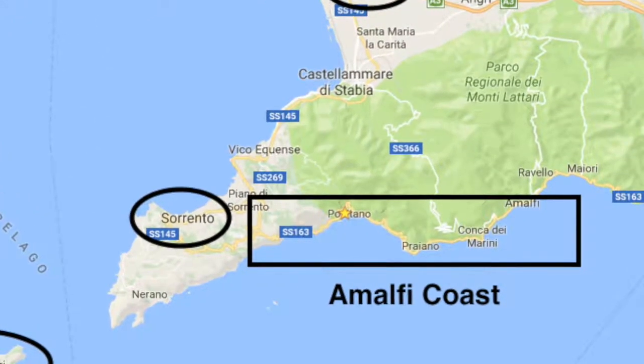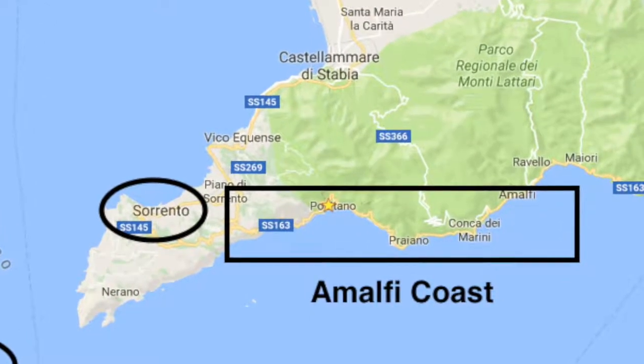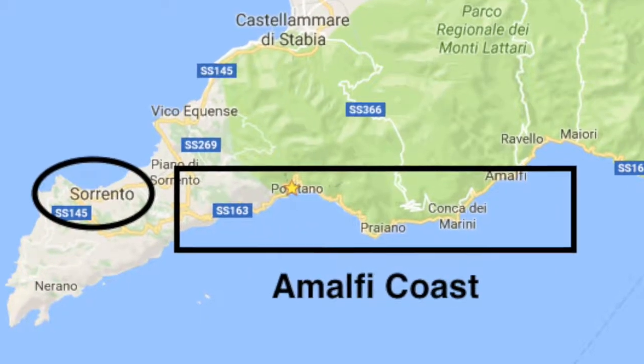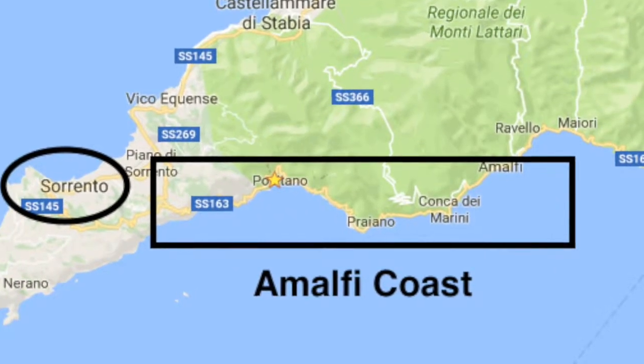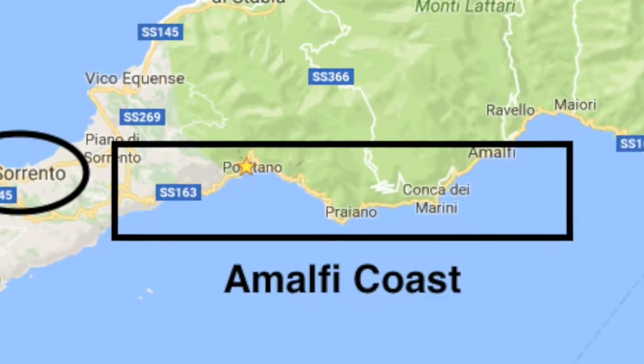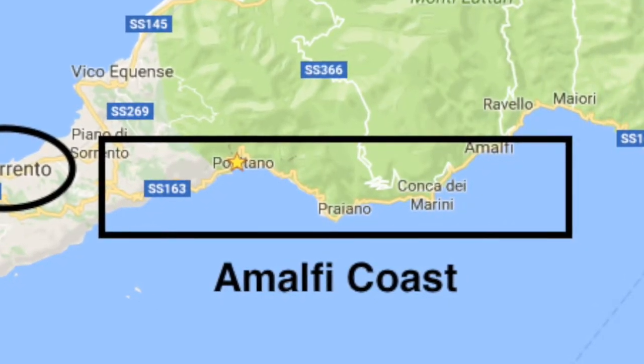So, that's a full day, because you would probably want to stop somewhere, get out of the bus, have lunch. We went all the way to Amalfi, which is all the way at the end, and that's where we had lunch, and then got back on the bus, which took us to Sorrento.